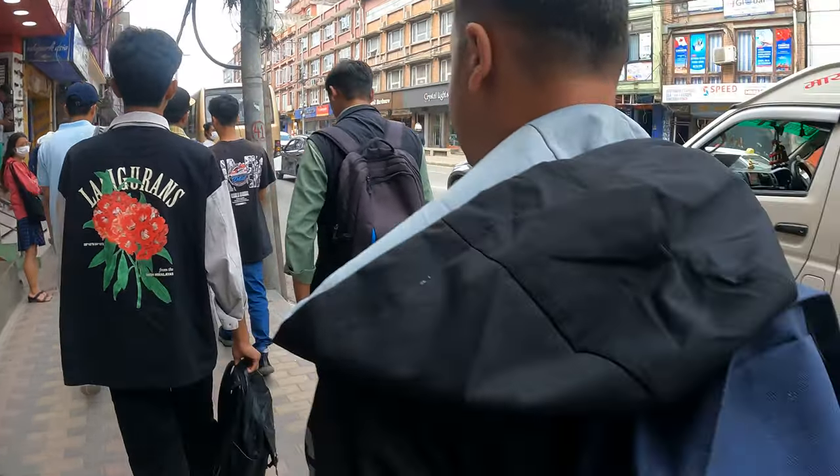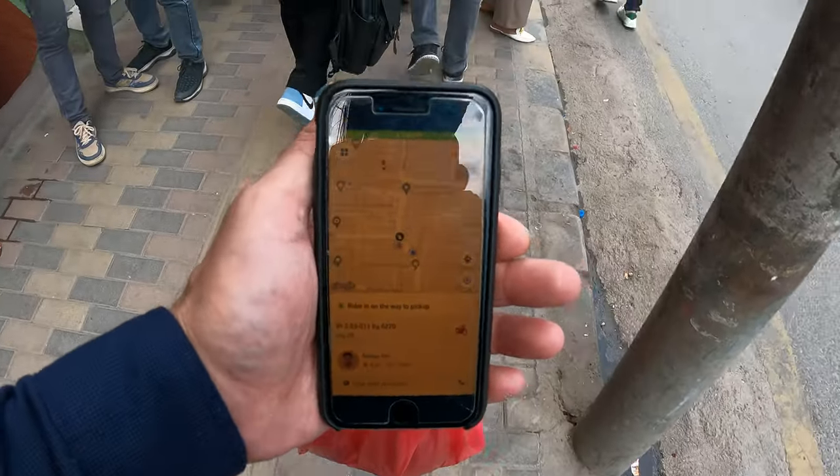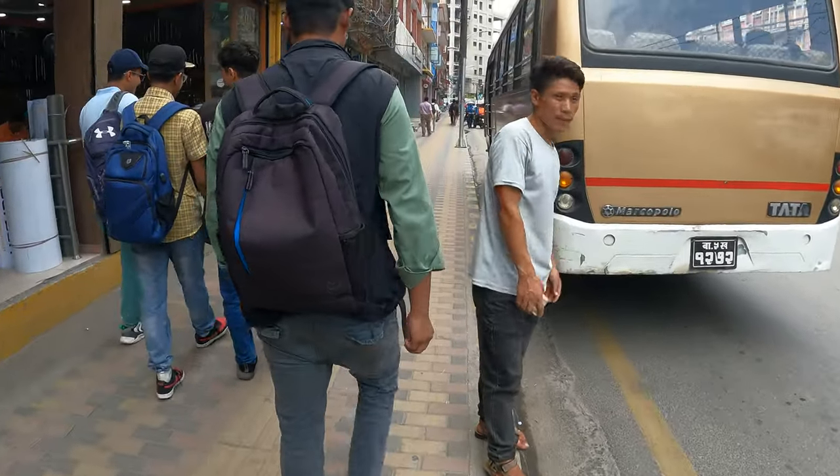All right, guys, we got the car ordered. So you can see here, this is the pickup app on the car. The motorbike is on its way. You just have to wait. Usually they call you right here.